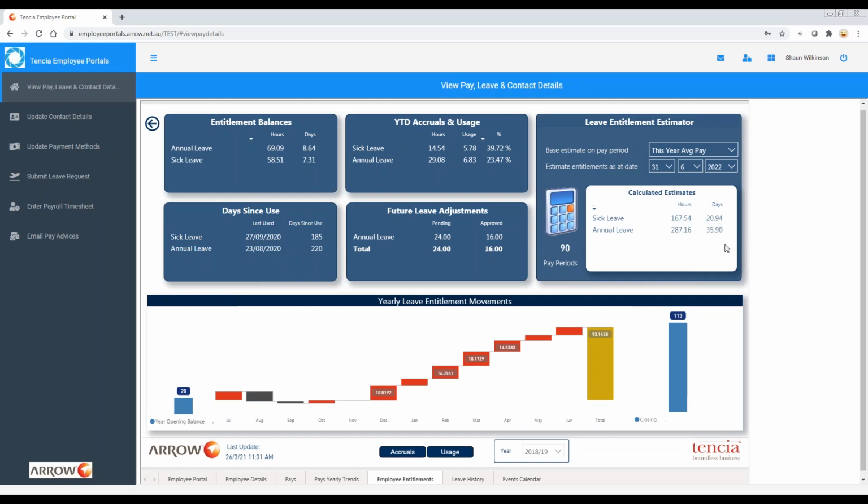You might ask, if you're working variable hours, how does that come at its calculation? We've got the ability to specify what you want the estimation based off. And if you're wanting it based off your entitlements for this year's average pay, you can do a standard pay or a last pay. So that employee would know what would be best and what they envisage they would be working between now and the date that they've entered, whether it would be an average pay or whether it would be similar to their last pay. So they can get a closer estimate if they like. So that's an entitlement estimator, designed to stop a lot of those queries coming into payroll teams.